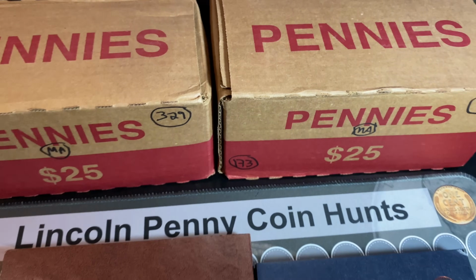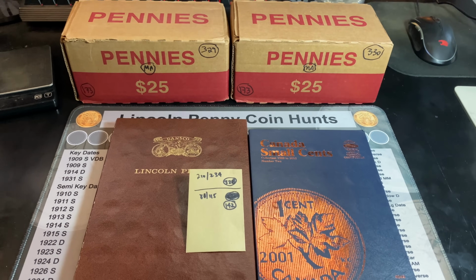There's nothing like a couple of Northeast penny boxes on your desk to kick off the weekend.